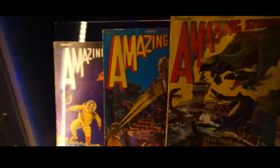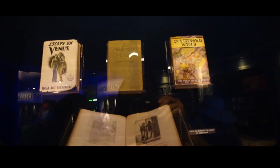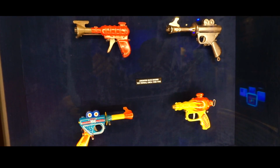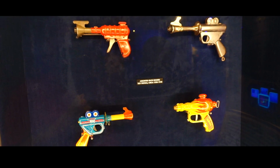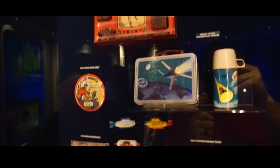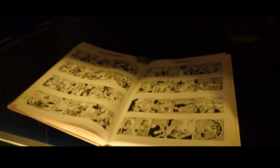Amazing stories actually on display. And some old books, From the Earth to the Moon, Jules Verne. These are assorted Buck Rogers toy pistols from the 30s to the 40s, inspired by space. I believe all this is from Flash Gordon and Buck Rogers. Things that were inspired by outer space for entertainment.